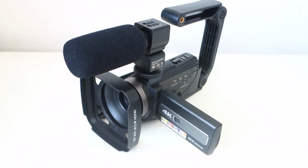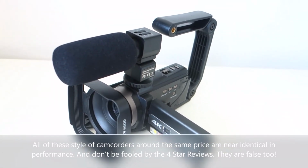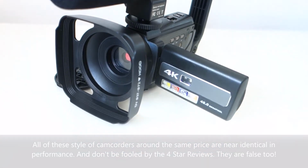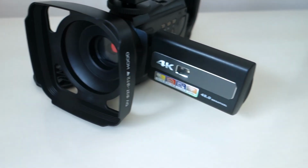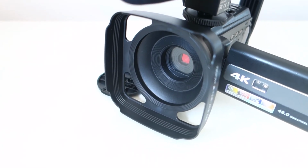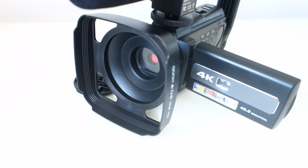This cheap camcorder is actually starting to annoy me now because just everything about it is designed to con you into trying to buy it, thinking it's something good when it isn't. 4K, it's not even decent 1080p. 48 megapixels, that's an absolute joke. Even little things like the way the lens looks with the rings around it to make you think it's an actual optical zoom when it's fixed focus. It's all a rip-off and a con.